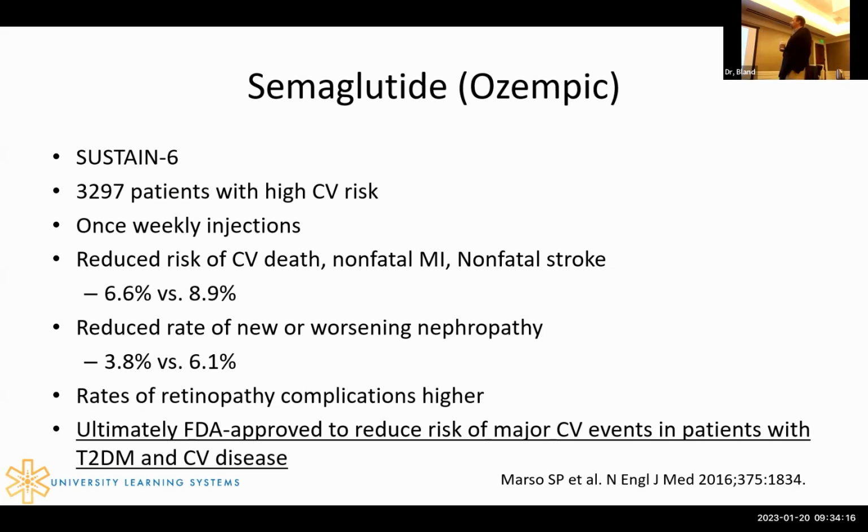But Ozempic, okay? So Ozempic, once weekly, 3,300 patients, reduced the risk of these outcomes. Ultimately, the FDA did approve it to reduce cardiovascular events in patients with type 2 diabetes and cardiovascular disease. This is a big deal, right? Are y'all using some Ozempic? Are y'all able to use any of it? Yeah, if you can find it, right? Okay, a lot of shortage of these things right now. GLP-1s are really hard to find, okay? So Ozempic, it's got some pretty good data.